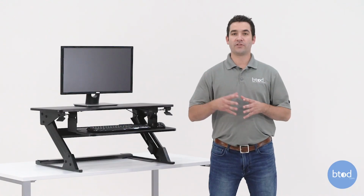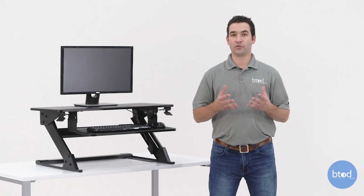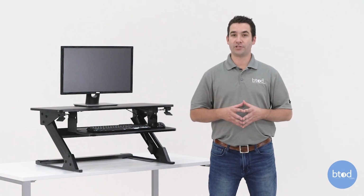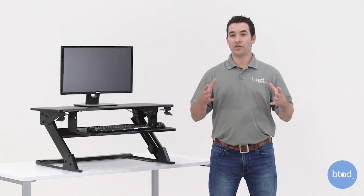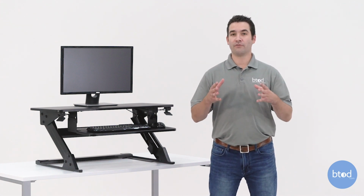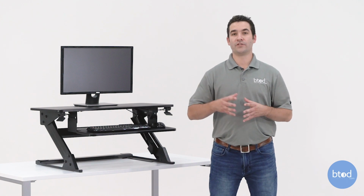There's going to be a ton of different designs and a ton of different options to go with, which opens the door for a lot of different applications, whether you're using a sewing machine or doing an art project or using a laptop or just a traditional computer setup. You're probably going to find a converter that will meet your needs with all of the different styles available to you.